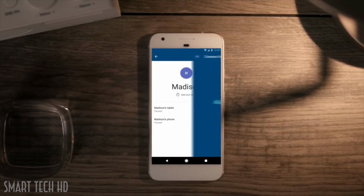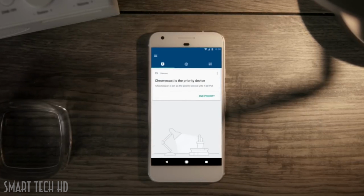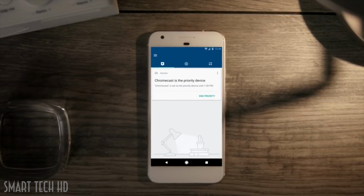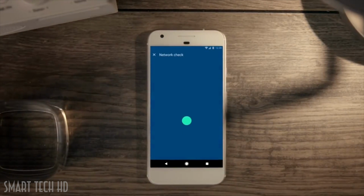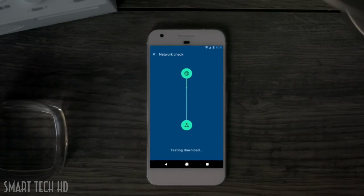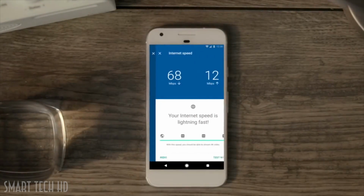It lets you easily find and share your Wi-Fi password with guests, and even allows you to prioritize a specific device for faster speeds, so the important stuff never gets interrupted. And Network Assist technology works in the background to make sure you always get the fastest possible speeds.